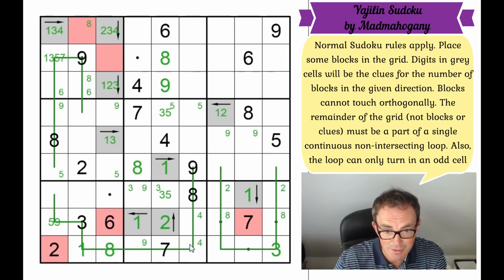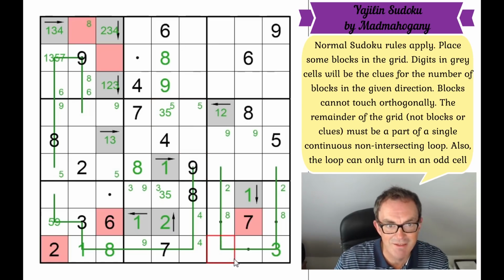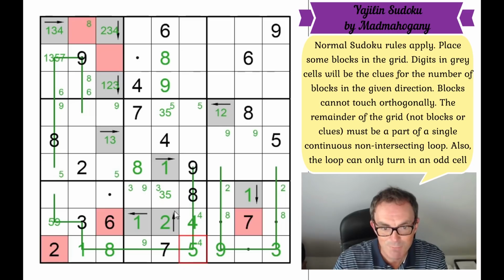And look, yes, these 2 squares, this one and this one, have corners in them, but there's a 1, 3, 7 in the row. So these have to be a 5, 9 pair, and there's a 9 there. So I think this square is a 9. This square is a 5. This square is a 4 because of the Sudoku. This 5 fixes the 3. That fixes the 5 there.